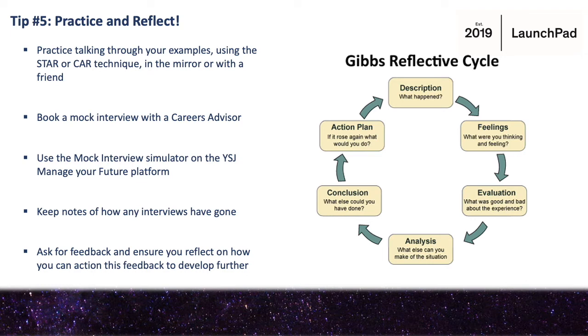So you can, if you want, use Gibbs' reflective cycle, which can be really useful on thinking about what you did, evaluating what was good and what was bad, thinking about the interview itself and what else you could have done. And then if it arose again, because you're going to be going on job interviews for the rest of your life, more than likely, how can you improve on this? And do this as you go to job interviews. And don't be afraid to ask for feedback and ensure you reflect on how you can action this feedback to develop further.